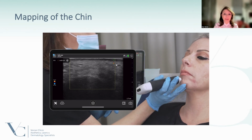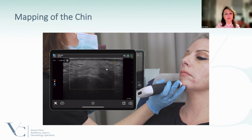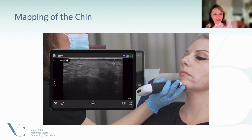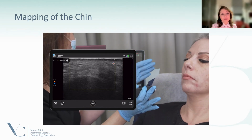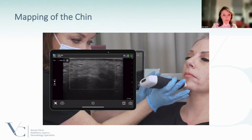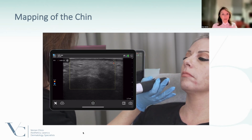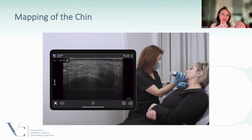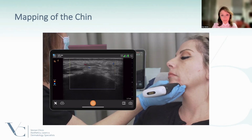It's already superficial, and we know that in most cases these vessels will be quite superficial on the chin, and this is why it is recommended for us to inject the chin deep. Also in this case, because the vessel is superficial, the injection of the chin that we're going to do is going to be deep onto the bone, and actually quite deep. So it will be on the lower edge of the muscle.